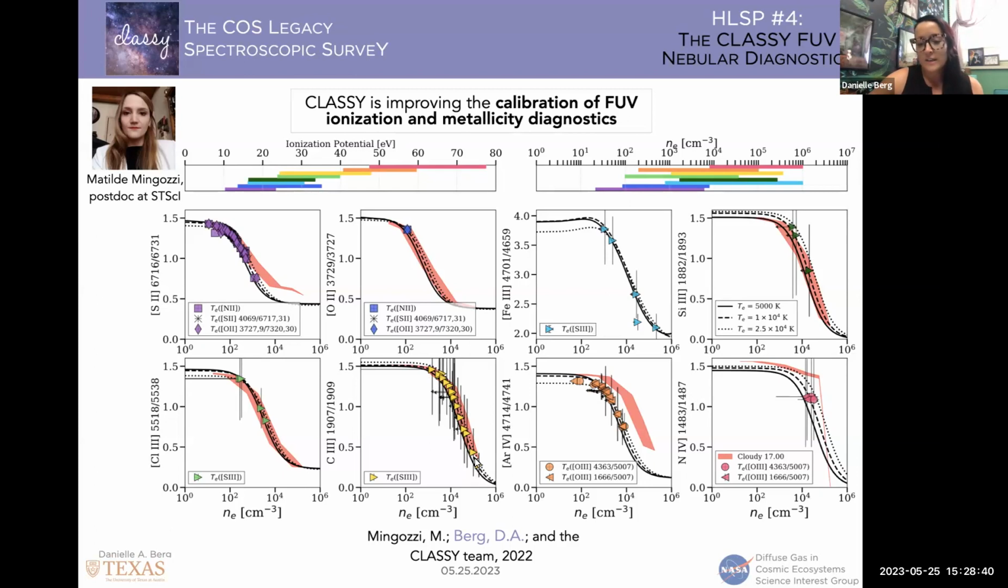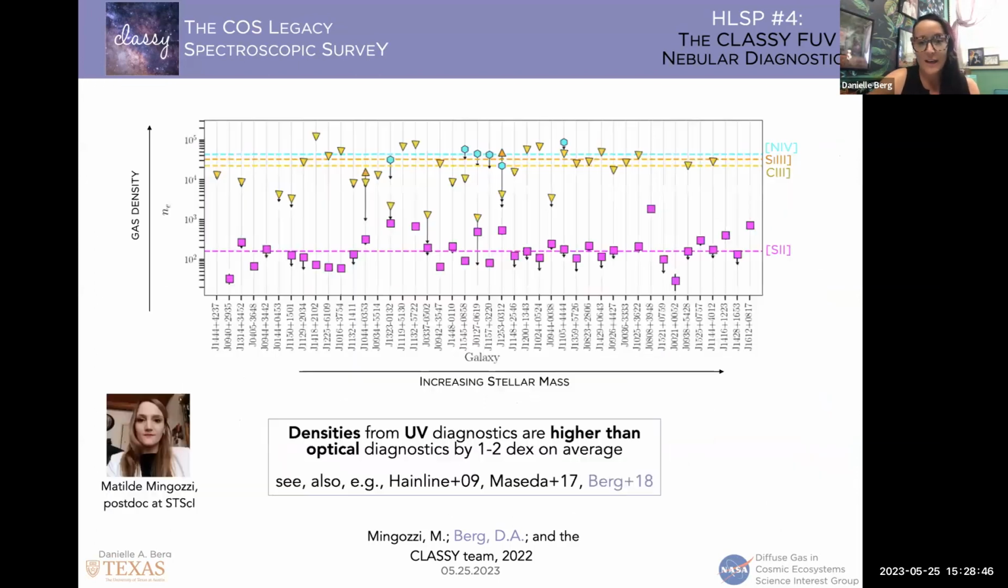But one of the long-standing problems that's been hinted at and is amplified by CLASSY is the fact that we really get different densities when we look at these different lines. And so perhaps not surprising that we get different things between the different ionization states. So in the pink here, you're looking at the optical sulfur 2 density diagnostic, which is always around a few hundred. That's the low density limit. That's very standard for ionized gas for H2 regions. But all the points above that come from these UV lines, the nitrogen 4, silicon 3, and carbon 3 ratios.